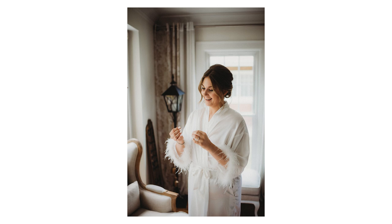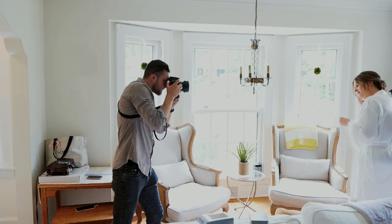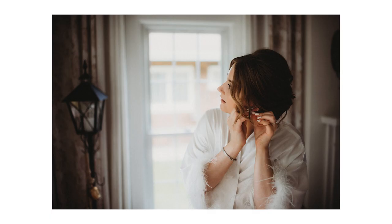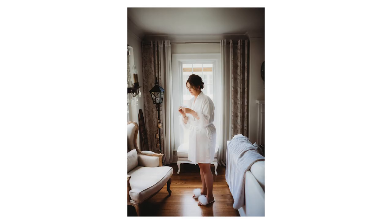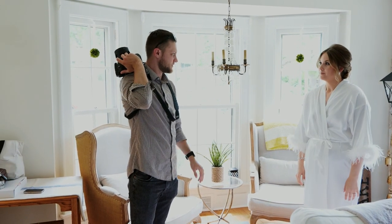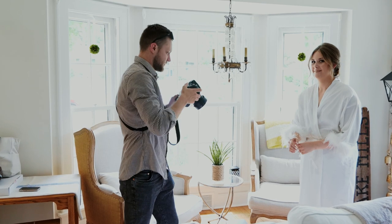Can you do it without a mirror? Yeah. Yeah, okay. Perfect. No, you got it. And then should we just wait on the bracelet? We can do that once you get dressed on. Or you've got it on already. That's fine. Let me just photograph it really quick.